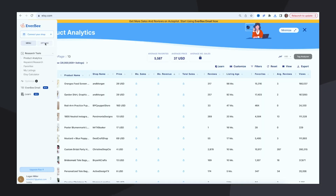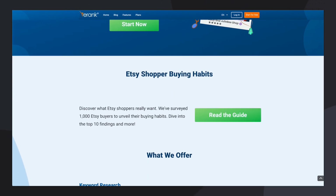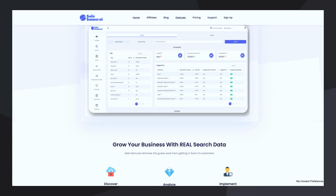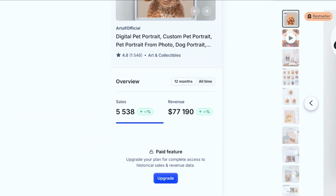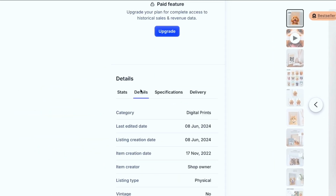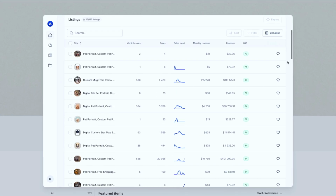Maybe you're going the program route and you are looking at all the different software available for you, whether it be eRank, Sales Samurai, Everbee. Maybe you are using a couple of the different tools, and maybe one says this keyword receives 10,000 searches a month and the other one says that keyword receives 1,000 searches a month. These tools often use third-party data to create these estimates. And if you look at the fine print, you'll see their estimates, which is why they don't match exactly, because they do have different data sources and the sole source is not Etsy.